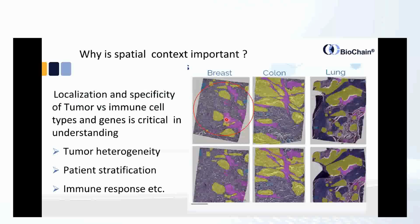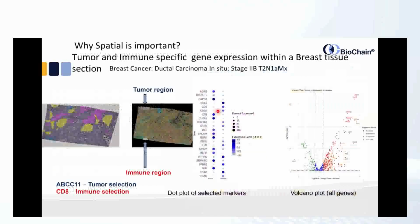We're doing spatial biology here. So all the stuff, maybe you could do it on single cell and things like that. But here, what is critical is spatial. So can we now go and look at specific parts within this breast tumor, which is spatial, tumor as well as immune cells. This is something we identified, 20 specific genes, and we were using the volcano plot. We were able to identify that ABCC11 is highly expressed in tumor, and CD8 is highly expressed in immune cells. So these are just two regions that we identified in this specific tumor.